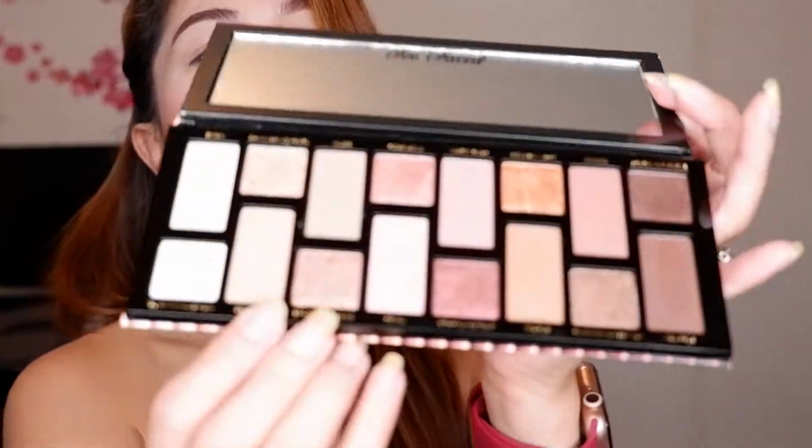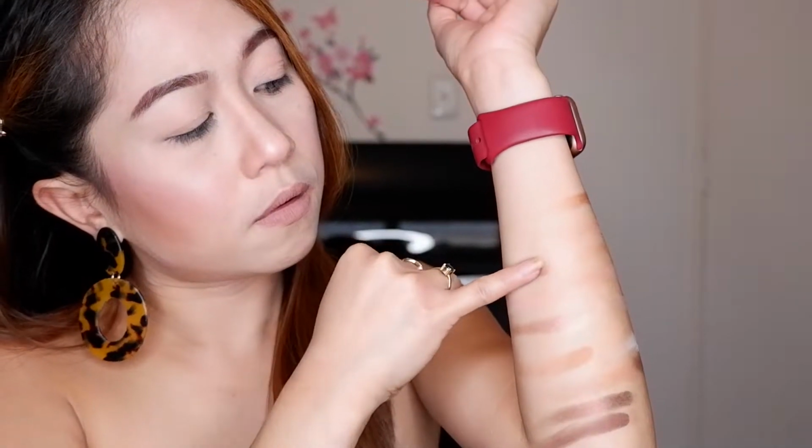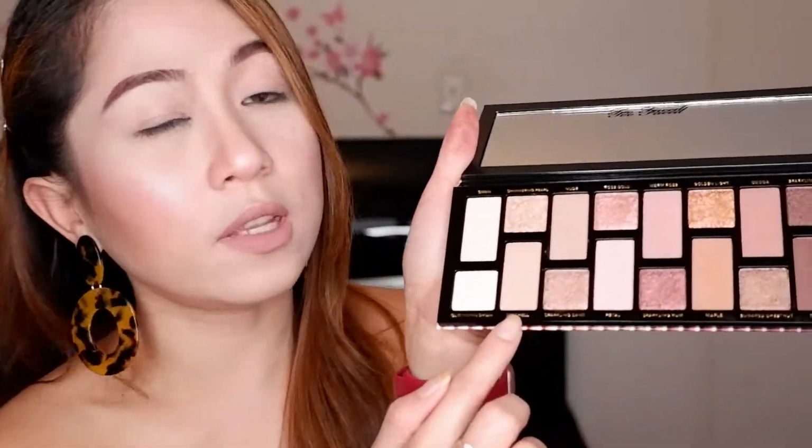So, next is the Sparkling Sand. Another shimmer. Wow. Mapapasmile talaga ako basta mga shimmers na, guys. I hope you can see it. Next is Seashell. So, last two na lang, guys. Seashell at Glistening Snow. At matatapos na tayo.